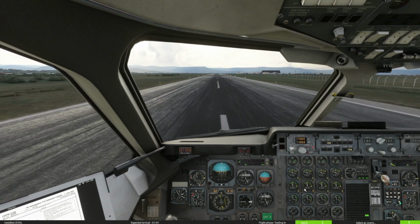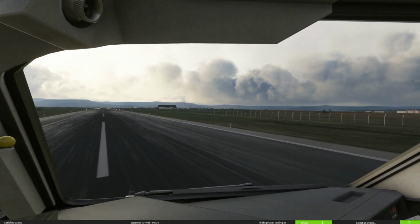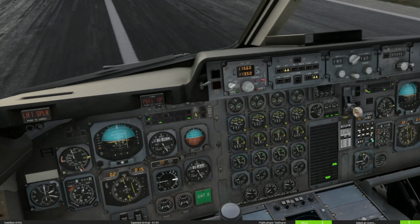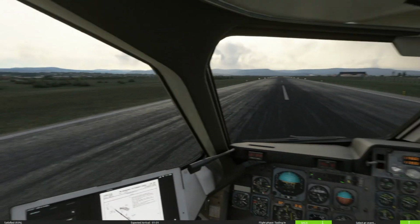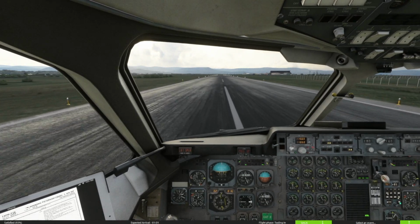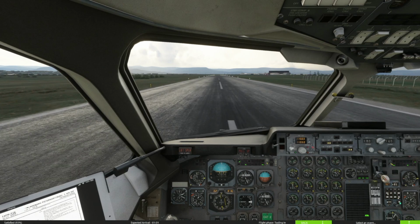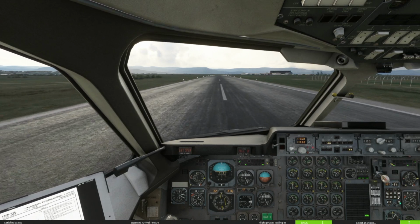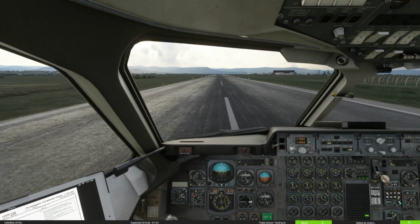But no, the weather's actually getting better here. The visibility, at least, is getting better. It's moving off to the east. So yeah, pretty challenging, pretty interesting. Not having a procedure to follow is clearly not something I do pretty much ever. So, very interesting.